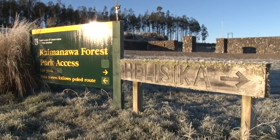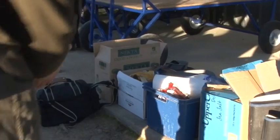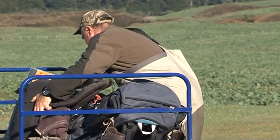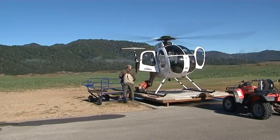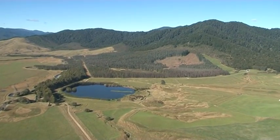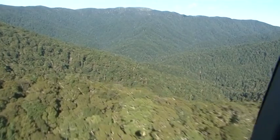Heli Seeker flies fishermen and hunters to wilderness destinations across the Kaimanawa Forest Park. Hop on there, mate. Everything has to be weighed. The more people in the chopper, the less gear that can be taken. Before we know it, our lives are in the hands of our pilot Gus, who flies us across some of the most beautiful country New Zealand has to offer.